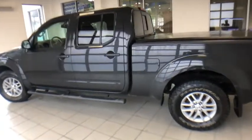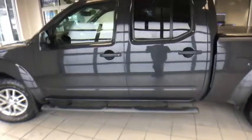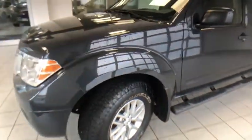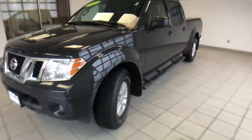tachometer, cloth seat trim, front reading lamps, front bucket seats, tilt steering wheel, driver vanity mirror, passenger vanity mirror. Your new ride is just a phone call away.